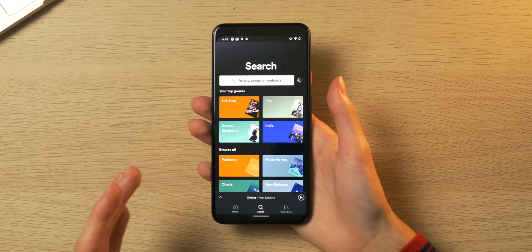Next up, I want to quickly touch on speaker quality with this device, and I'm really impressed with this phone in regard to that.